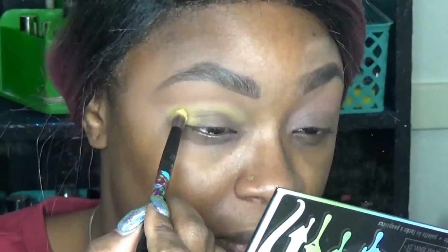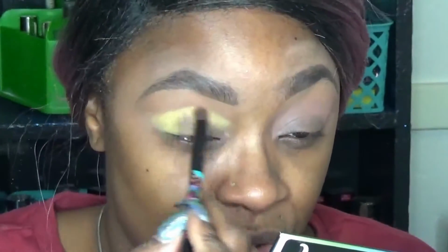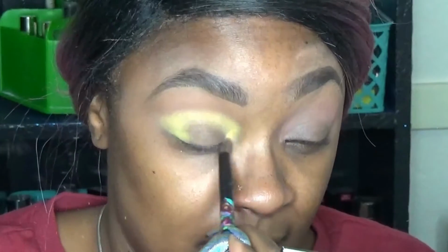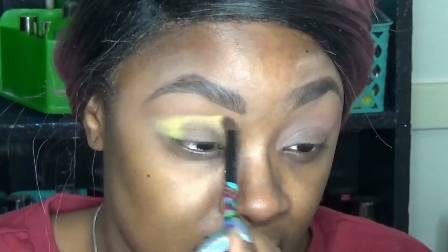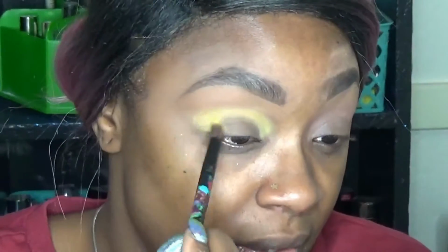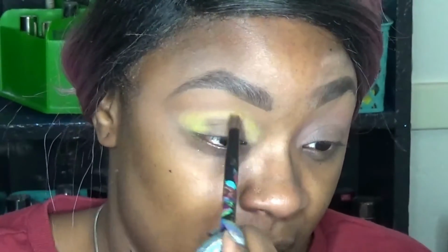And then with the back of this, it's just an Urban Decay brush. This is from my Alice in Wonderland palette. I'm just going to go in with the end of that brush because there is a fluffy side, and I am just blending that yellow even more. I took it on the outer portion of the eye and back and forth, back and forth.